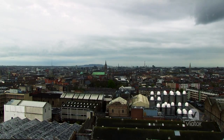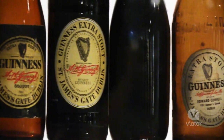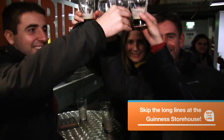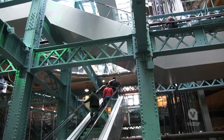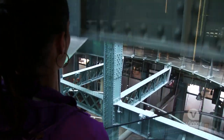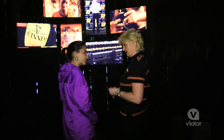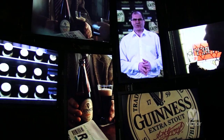The best way to warm up on a cold and rainy day in Dublin is to come to the Guinness Storehouse. Let's go. This place is like a fun house. There's elevators, escalators going all over. There's 7 floors of interactive exhibits. It's so much fun here. Extra status in joining Australia and North America right here in Europe.